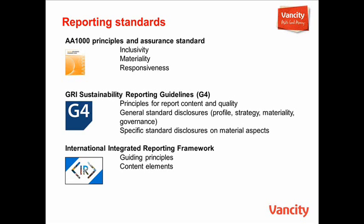A key area where we haven't applied the framework is the 6 capitals. These 6 capitals are financial and manufactured, which are more traditional and measurable ones, and then intellectual, natural, human, and social or relationship capital. The framework suggests organizations look at each of the 6 capitals in terms of both the inputs and outputs of the business model.